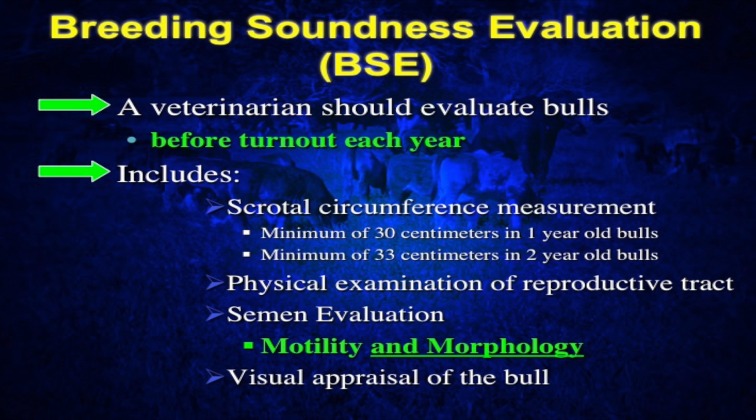Those are the two things that are extremely important. A lot of times our veterinarians will only look at motility, but it's extremely important that they also take a little extra time to look at morphology, because you can have sperm cells that are moving around, but they may have a crooked tail or a defect in their head, and they may not be able to make it all the way to the egg and actually fertilize that egg.